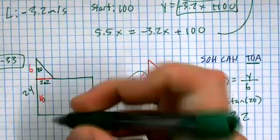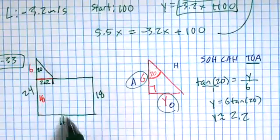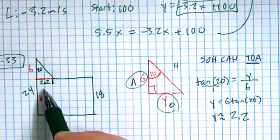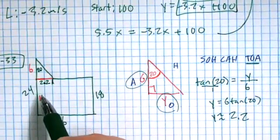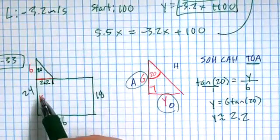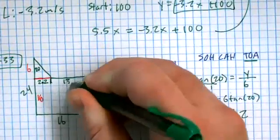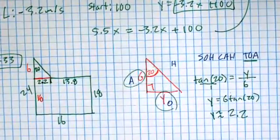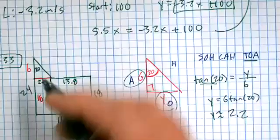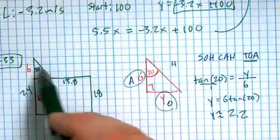If that's 2.2, then I now know how big this piece is, right? 16 minus 2.2, right? We're just taking that away from 16. So 16 minus 2.2 is 13.8. And that's good because we'll need that for our perimeter. So now all I need is this. I've got enough information to find the area of this triangle now. I got a base and a height. I'm just missing the hypotenuse.